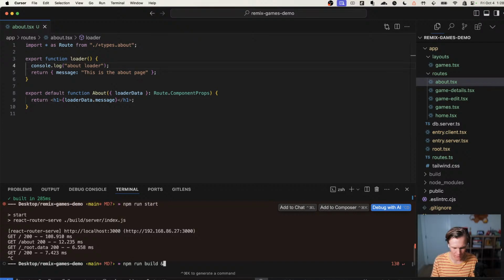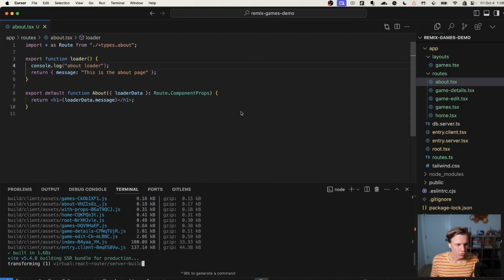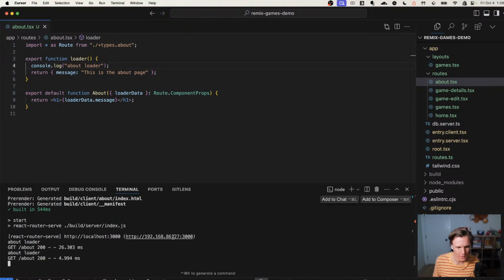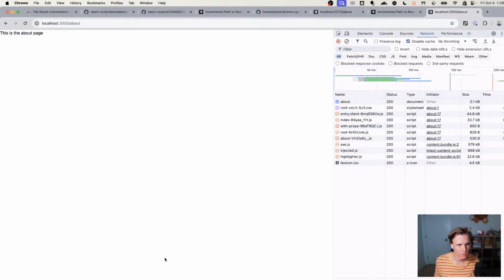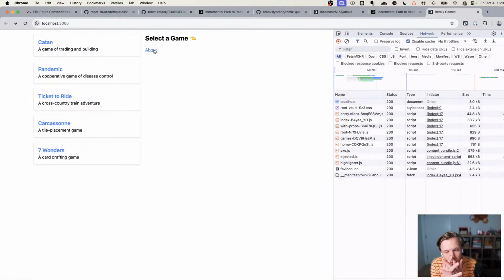Console log, about loader. So we're gonna do npm run build and npm run start. Okay, so yeah, it does run. It's pre-rendering, and it actually pre-renders it and says about loader. I don't know why, but it seems like it's going twice. We might have to figure that out. And then it's here. So once I'm actually on this page, it does rerun the loader, I think. Yeah, it does, which makes sense. So it's just pre-rendering it so that when it discovers it, it's extra fast.